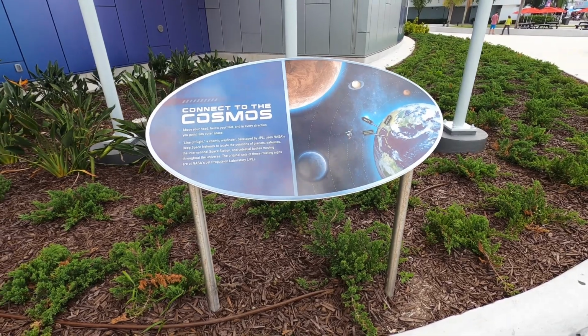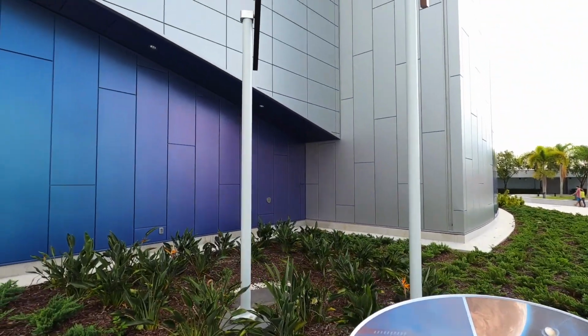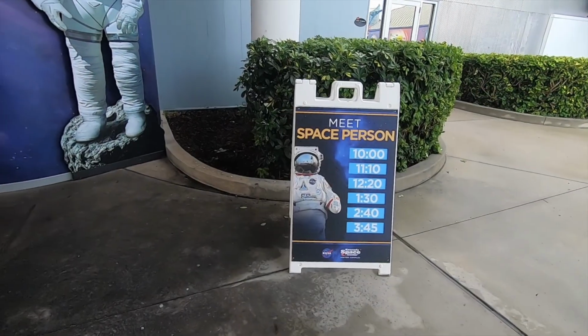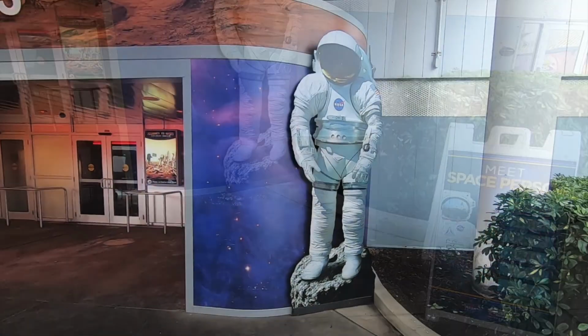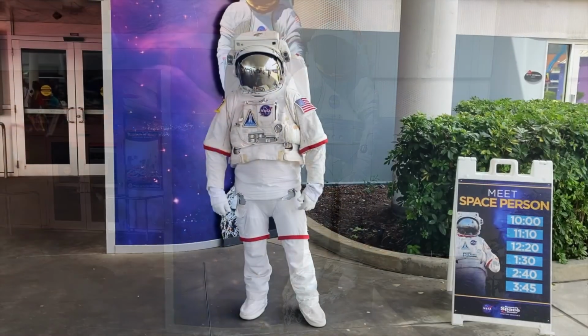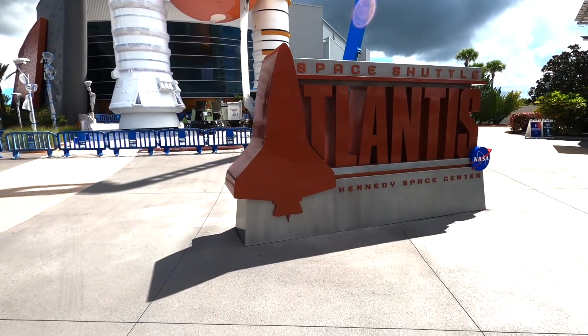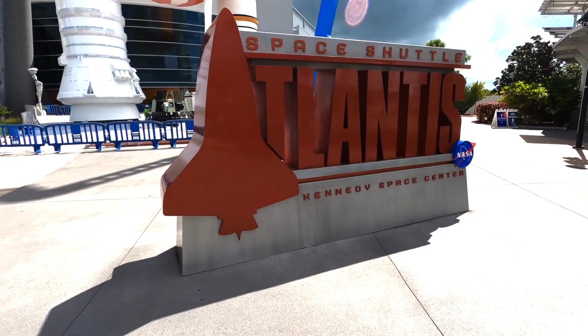Leaving Gateway and heading back outside to have the chance to partake in another fun activity with the kids, and that's a meet and greet with Space Person. Who wouldn't want to meet and take a picture with Space Person? Time now for the next exhibit that the kids as well as London and I love here, Atlantis.